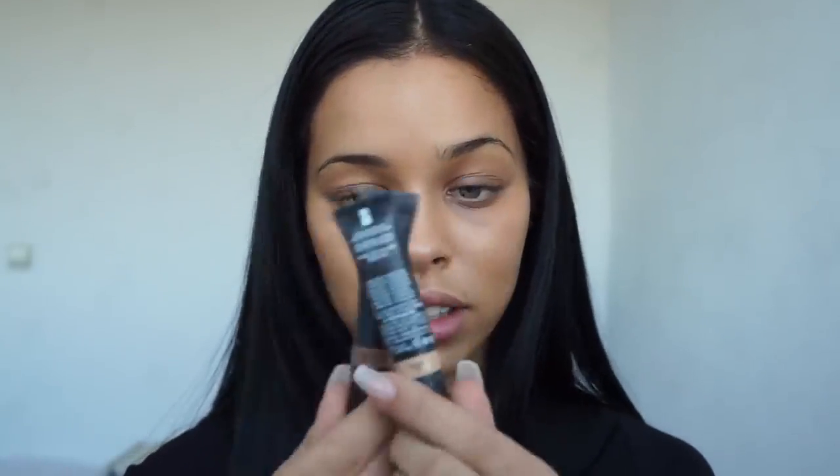Conceal and contour, I'll be using the Overachiever Concealers by Huda Beauty, and I know it's a concealer, but I like to use it to contour, so.